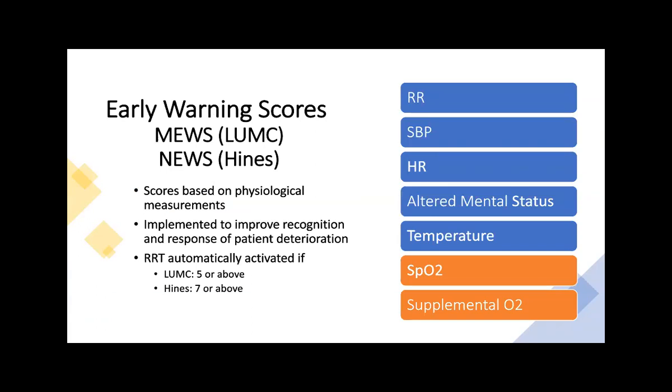So I actually didn't know what the acronyms were in any of these. I don't know if you guys did, but it's an early warning score. Here at Loyola, we use a MEWS, or modified early warning score. And at Hines, they've recently started using the NEWS, the National Early Warning Score. It's just a set of vitals and any change in mental status that cues you into whether or not this patient should have a rapid called.